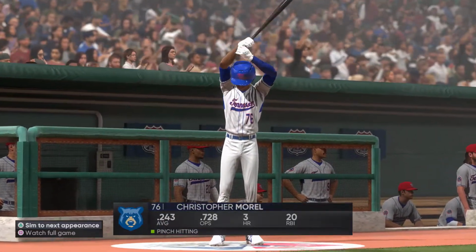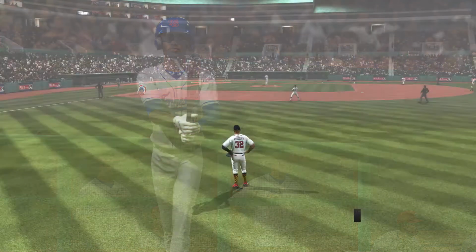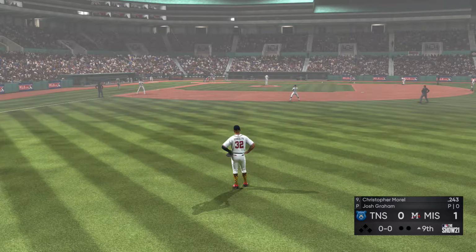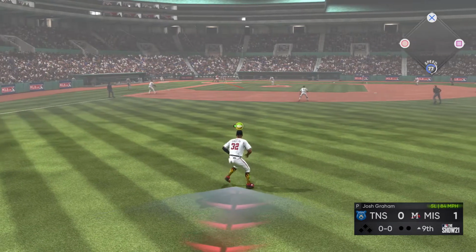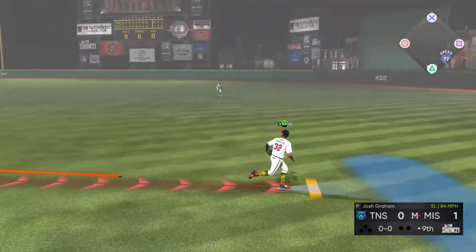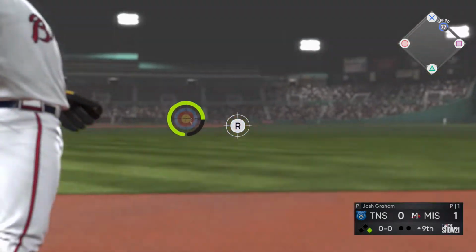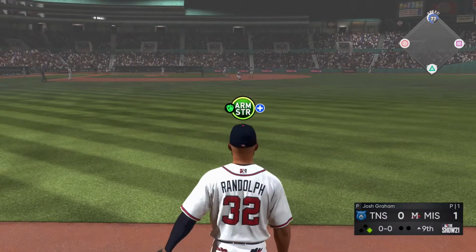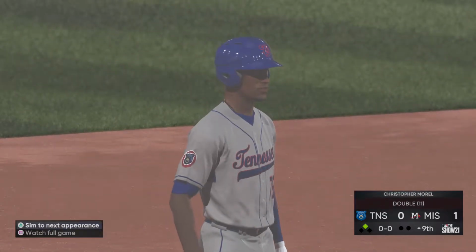Christopher Morel will pinch hit here, and he's the potential tying run. Go, boys, let's go. He's set, and the pitch. Now a ball lined hard toward deep right field. And this is going to find some real estate out there as he comes through off the bench with extra bases. And he'll get in at second base as the tying run's aboard with a leadoff double.